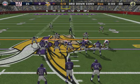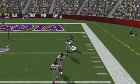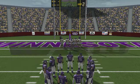From the gun with the throw. Goes up, makes the catch. The 20, the 10, touchdown Vikings. This is a good special teams play.